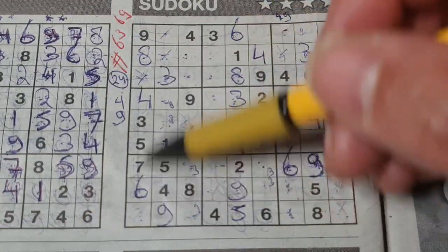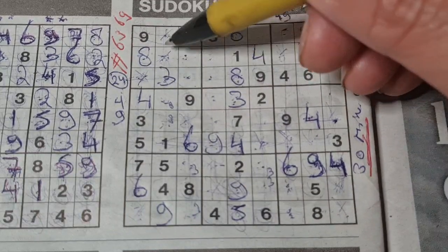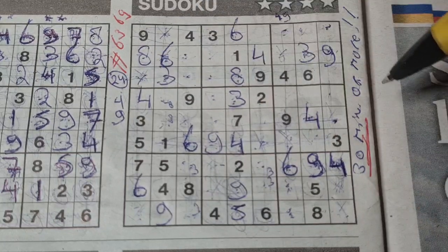6 in the third column, 6 in the first column, so in the column between, the second column, the only 2 places left for the 6 should be here or there. We see a 6 in this row, so no 6 there. 6 should be there.